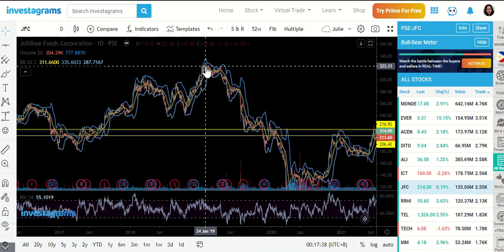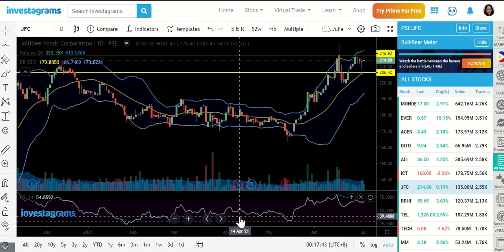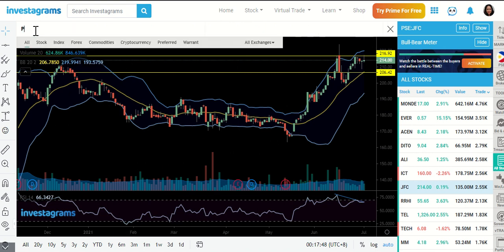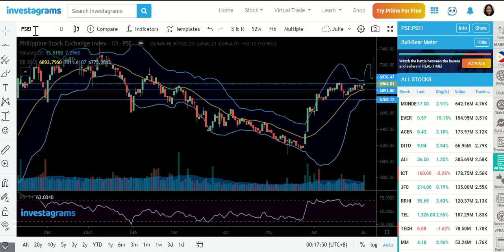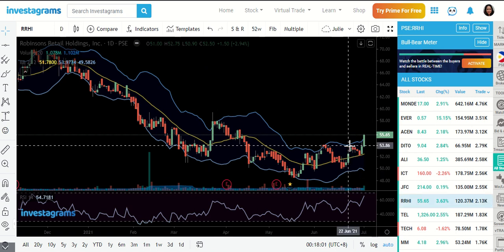Unemployment rate has declined. So that could also mean that our economy is recovering. That's why probably our index is also showing some signs of recovery the past 3 days. See that? So really looking forward to more. Oh, this one is nice. Robinsons Retail Holdings. This is really good.